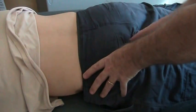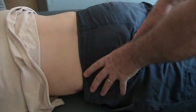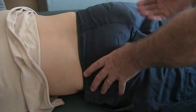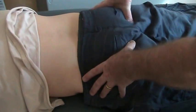Sacrotuberous ligament is right here, except that it feels like a bone. I'm putting a lot of force in here, and I cannot indent it. It feels like bone, and there is no bone there anatomically. If I come over here, this is his right sacrotuberous, and I can indent it, and I can even spring it just a little bit, so it yields like a ligament should.